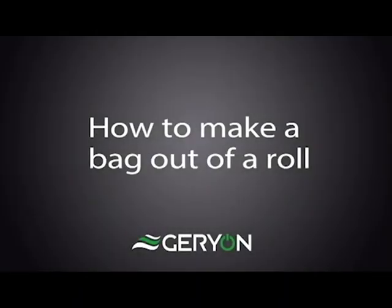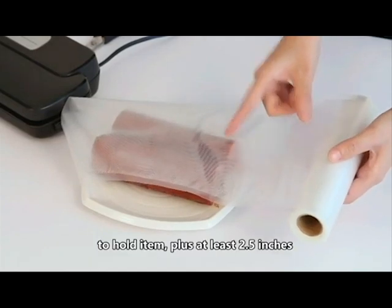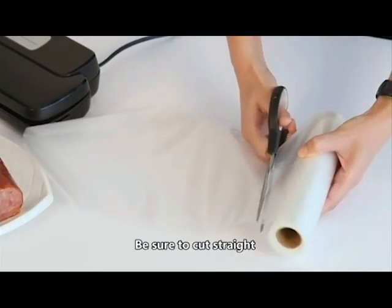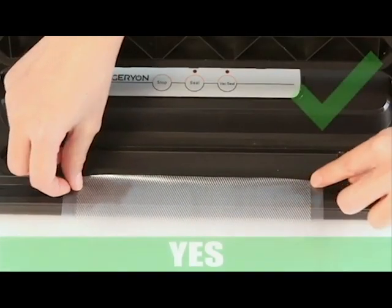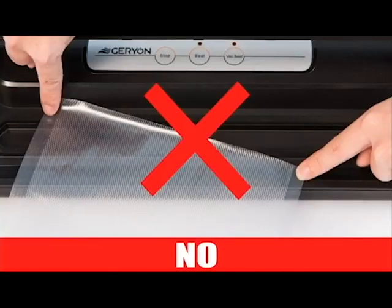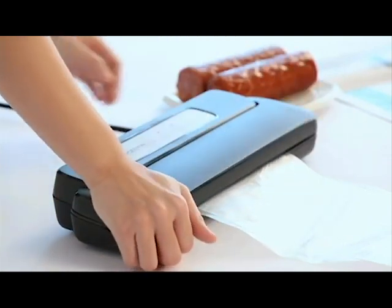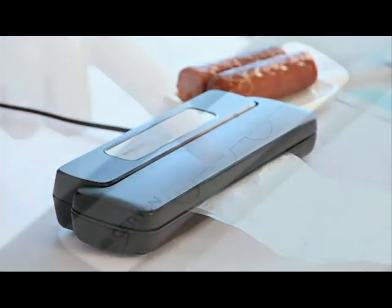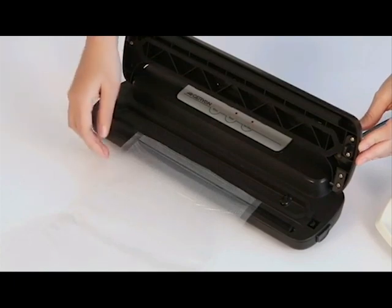Now let's make a bag out of a roll. Using scissors, cut enough bag material from the roll to hold the item, plus at least 2.5 inches. Be sure to cut straight. Open the lid and place one end of the bag material across the sealing bar, but never down into the vacuum chamber. Press the seal button. Your bag is ready for use.